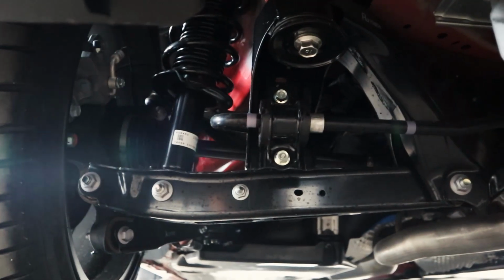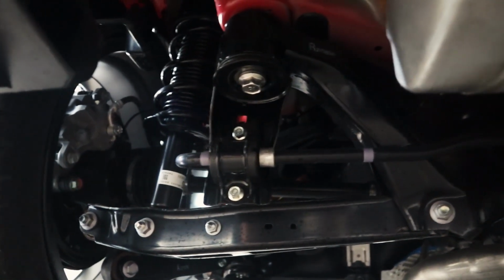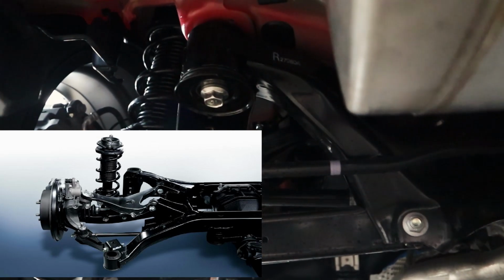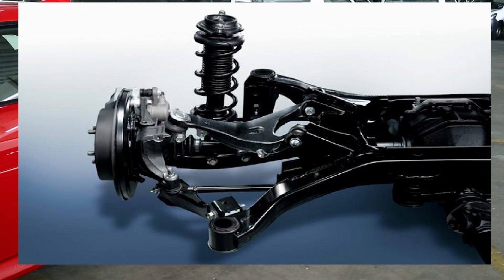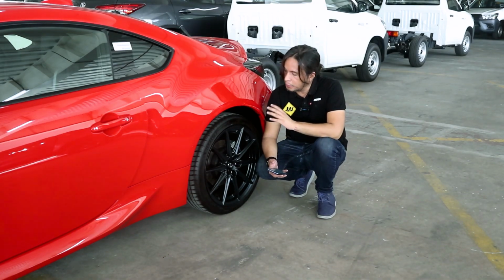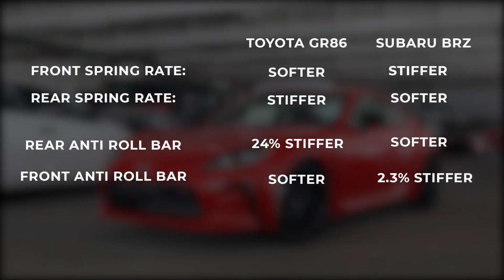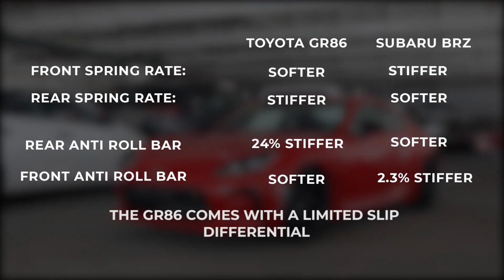Both the BRZ and the GR86 get independent suspensions at the back. They're sort of like double wishbones. You have a wishbone at the top, and you have a wishbone at the bottom and a trailing arm. Now, if the front spring rate of the GR86 is softer than the BRZ, the rear spring rate is stiffer than the BRZ. Overall, the suspension of the GR86 is tuned to feel a bit more playful. It should feel a bit more tail-happy than the BRZ, at least theoretically.